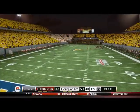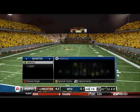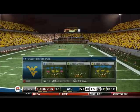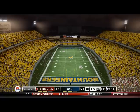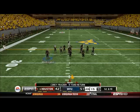Time's running out now as the offense comes back out. Well, the clock is not on their side right now. They just need to hope that they can get a very quick score here and then hope for the best. The offense will start at the 29.